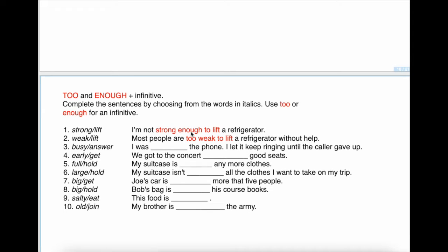I'm not strong enough. Remember, adjective enough we use. I'm not strong enough to lift a refrigerator. 2. Most people are too weak. Too plus adjective. Remember, adjective precedes enough. That means adjectives come before enough or after too. Most people are too weak to lift a refrigerator without help. Now pause the video and then do the rest of the exercise, please.